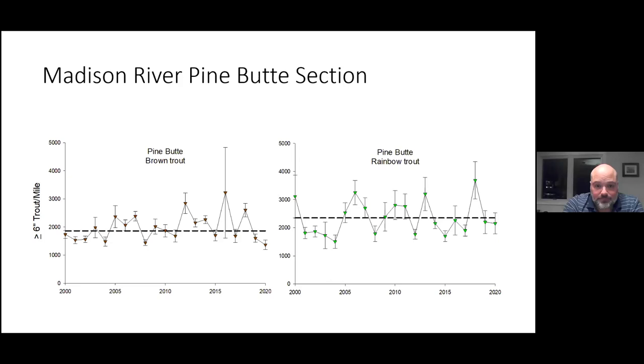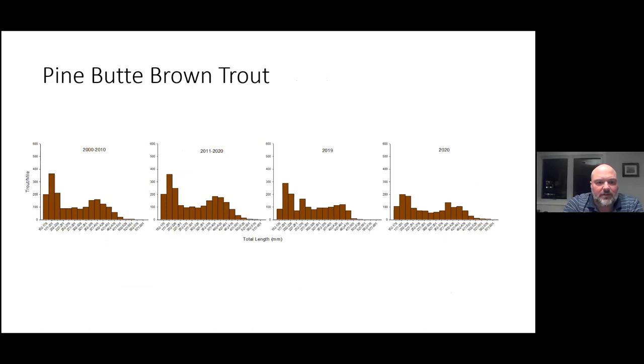As you progress down, let me back up. You can see length frequency histograms. This is set up kind of similar to what you saw in Yellowstone, by decades for the first two graphs. Again, this is characteristic of what we expect to see: on the left side of these graphs, the smaller fish are more represented in the sample. In this case, these fish are rearing right in the main river, so we see them every year.